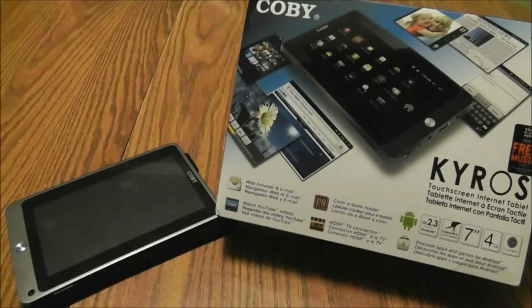Gaming and Electronic Podcast, and today we're doing another hardware review as we take a look at the Coby Kyros tablet. It's the model number MID7022. I've been real excited to get my hands on this one. It finally came in the mail, so let's take a look.